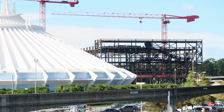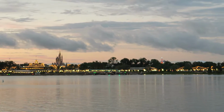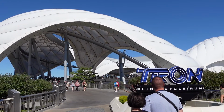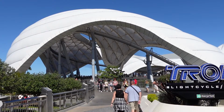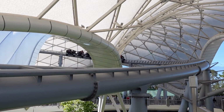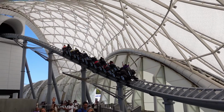Tron was placed at the edge of Tomorrowland next to Space Mountain, and for someone who has been going to Magic Kingdom for 2+ decades, it is quite jarring to see another large structure pop up in Tomorrowland, but the ride looks fantastic. Tron has its own dedicated plaza, accessible by a single ramp. Most of the ride takes place entirely indoors, but the first turn takes place underneath this giant canopy.